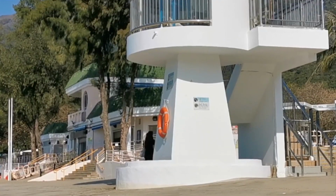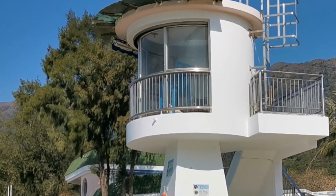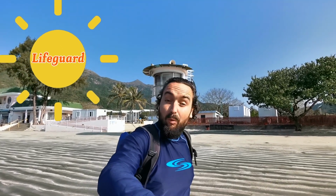This big white building here, this tall white building, is one of the most important buildings on Puyo Beach. This is where the lifeguard sits in the summer. A lifeguard is somebody that keeps you safe when you're on the beach or in the water.